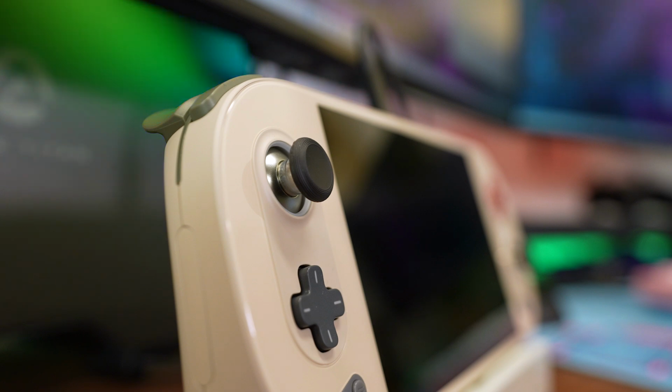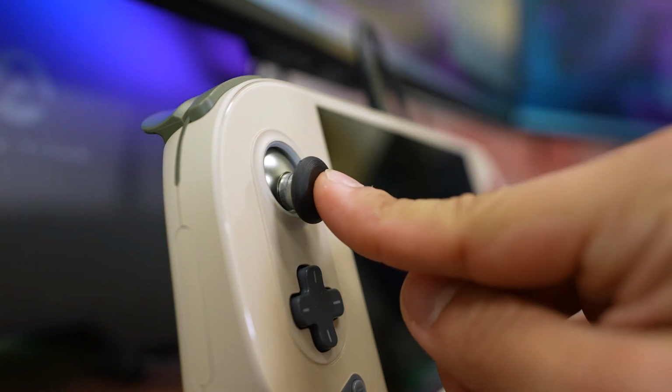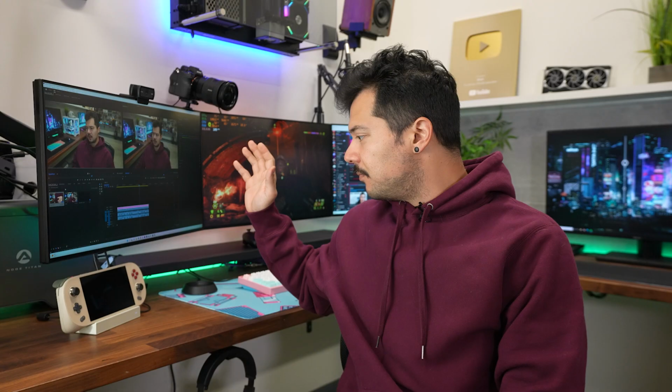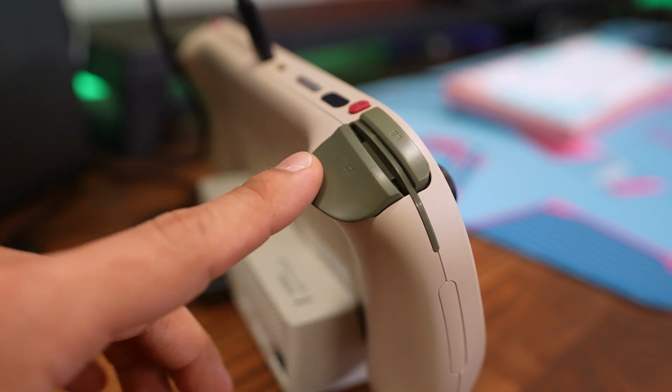The joysticks are Hall effect joysticks, which use magnets. They're super accurate. You don't get the joystick drift and stuff like that. Really good quality controls. Everything feels good, feels solid. The A, B, X, Y buttons are solid. Good throw on the triggers. The temperatures are in check too.